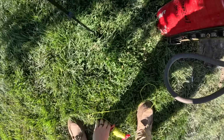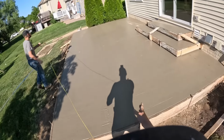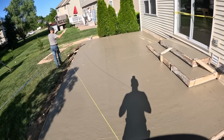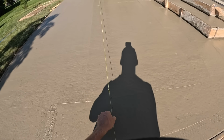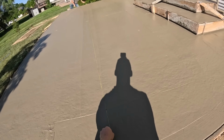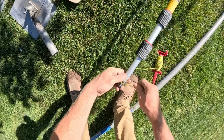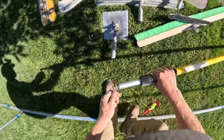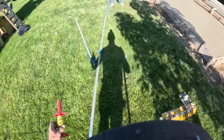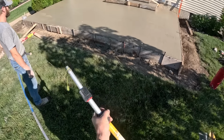We'll do this one first. Got a line, 65 inches. It's right in the middle of that first tree. Okay. All right, take this. You're gonna snap it for me. We're gonna go right in the middle of the step for the first one.